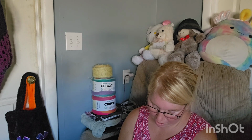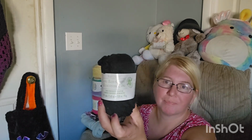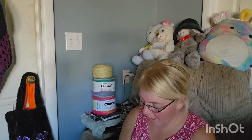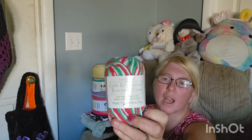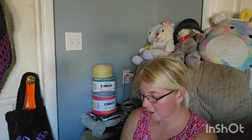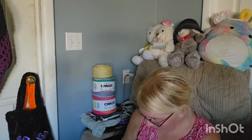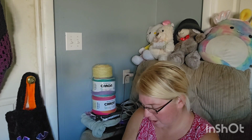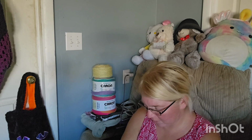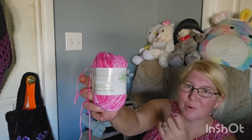Capri Eco Cotton, that's what it is, from Michael's. 96 yards. And then I got black. And I got a Christmassy looking one. Holiday multi, which is appropriate because, like I said, to me, that's a Christmas one. And then I got this really pretty little pink one. Flamingo Splash, which I have somewhere some more of this.